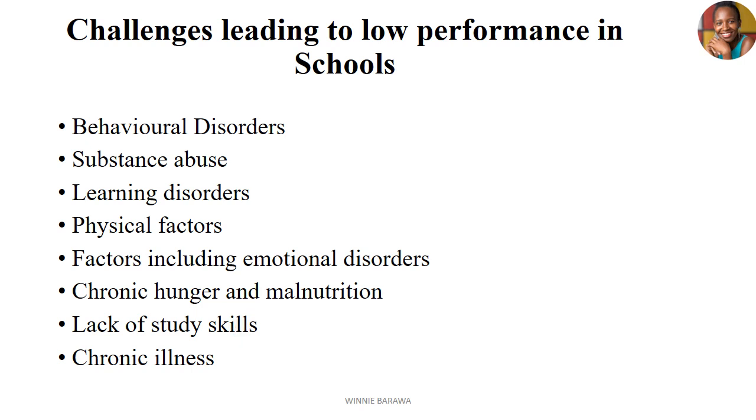So apart from the 4 areas that look at nutrition, skill-based health education, water and sanitation and so on, we also have other challenges that we need to look into. With many other challenges that can lead to low performance, you need to check all around, from disorders that span behavior, learning, and emotional, and so on. You also need to check on their study skills. Are they able to study well and comprehend what they are learning? Are there any known chronic illnesses running through the family or individual, lowering the child's ability to focus and learn?